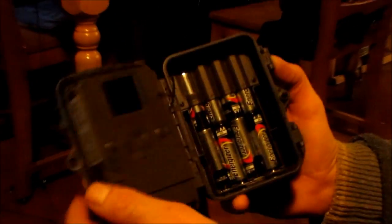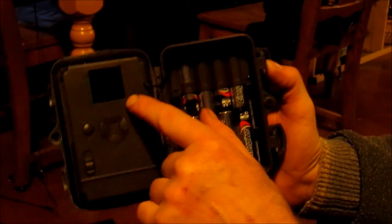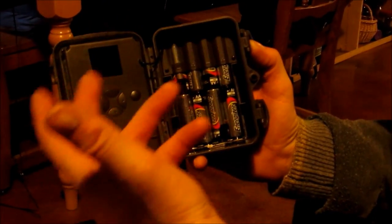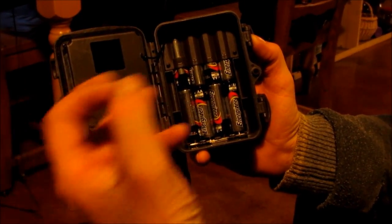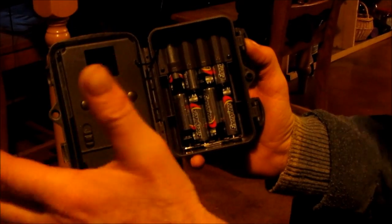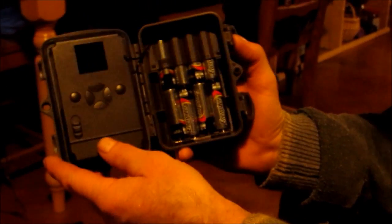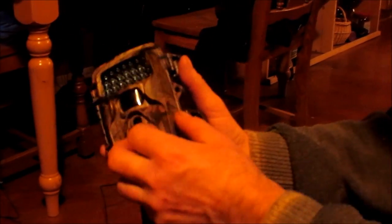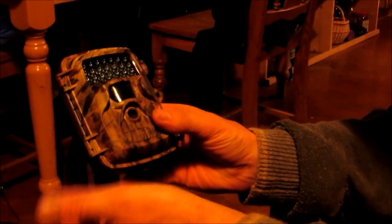The only bad thing, if I've got one bad thing to say about the camera, is the view screen. When you go to review your pictures, it's very small. It's hard to see specifically what the picture is. Like, say if it's a person, it's going to be hard to identify them. But you plug it into your computer or bring another camera along and view the chip that way. That's how we do it. You know, like I say, for the cost, I mean, $100, you can't beat it.